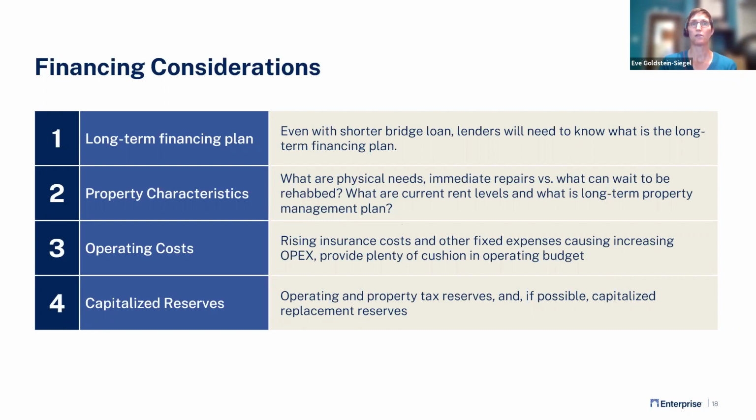And in underwriting these types of properties, we have found that the physical needs are oftentimes greater than we initially budgeted or anticipated. So do the best due diligence upfront with a trusted engineering company. Also note, certain property characteristics like tuck under parking are likely to have more seismic issues, which may require more rehab and be costlier.